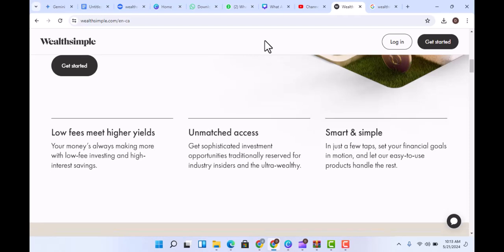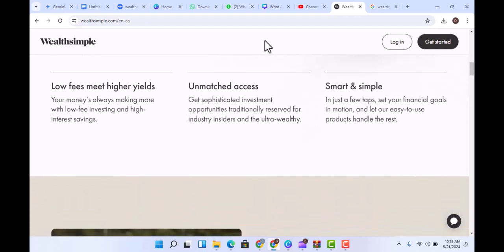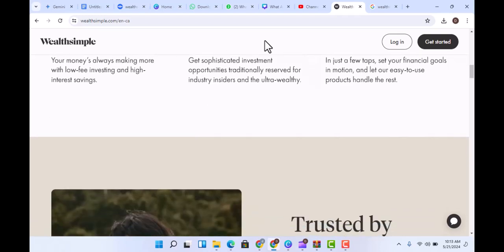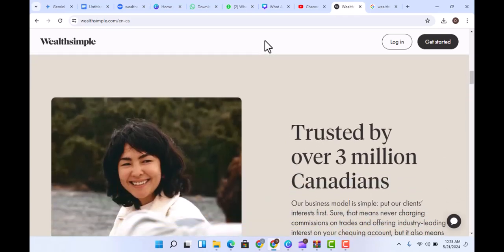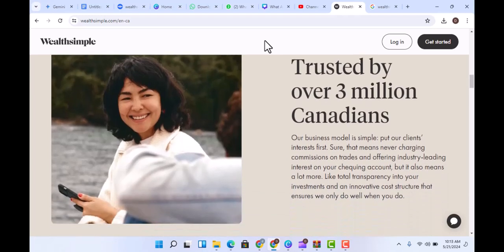Variety of investment options. Wealthsimple offers a variety of investment options, including ETFs, stocks, and bonds. This gives you a lot of flexibility in choosing how to invest your money. Tax-efficient investing. Wealthsimple offers tax-efficient investing strategies, which can help you save money on your taxes.